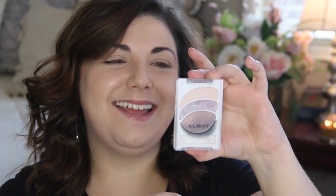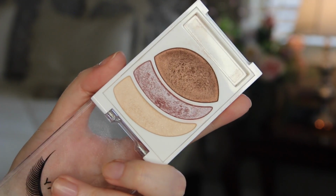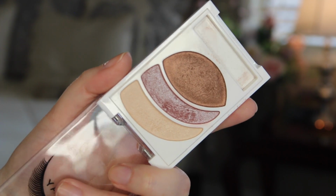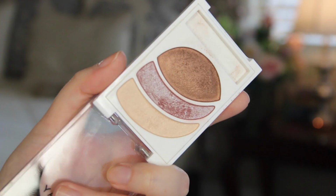Once that's done, I'm gonna use my eyeshadow palette, and today I'm using everything inside of this eyeshadow palette, and I just love this little palette. It's the Almay Intense Eye Colors Smoky Eye for Browns, and it has really pretty colors in there. It has a very metallic-y brown, and then a really pretty metallic-y light lavender color, and then a really good highlighter color that's not too shimmery, which I really like.